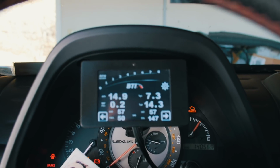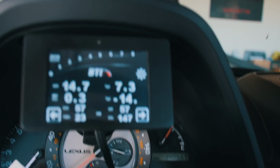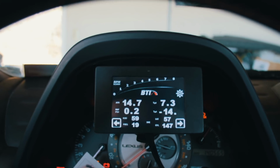Oh, look at that! Holy shit, that is so quick. It's like ready to go. This is plug and play, turn it on, call it a day. I like that. Plug and play, turn it on, call it a day.